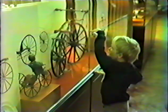Where should we go from here? Over to see the trains? Steam engine. Okay. I bet you could ride that bicycle. I don't know. Maybe somebody could. You'd have to have a lot of film to click off all these pictures. Sure would.